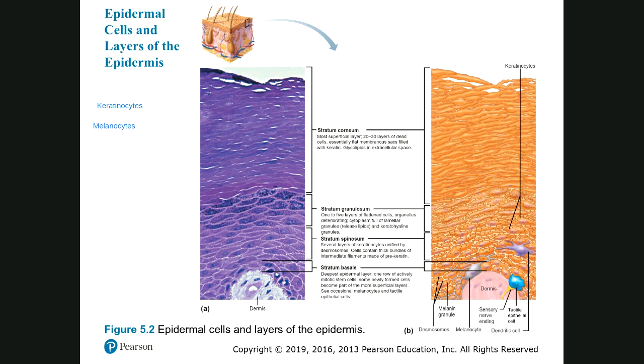The third type of cells will be our dendritic cells. The dendritic cells are going to be our immune cells of the integumentary system. They are also called Langerhans cells. They ingest foreign substances and are key activators of our immune system.